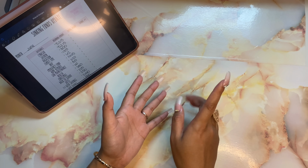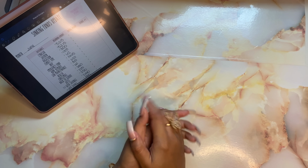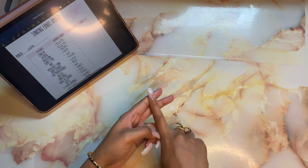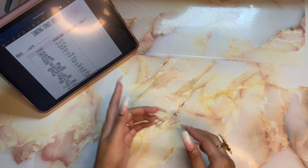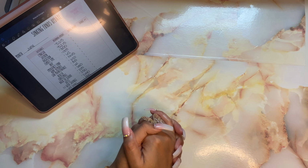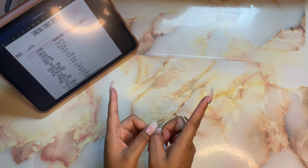So today we're doing a sinking funds update, and in this video we are swapping out bills, we are putting in a 1k slip if need be, and also we're gonna see the total amount of change progress we made in 1 month. So if you guys want to see, then just keep on watching guys.